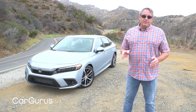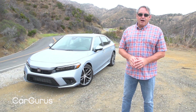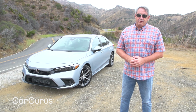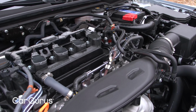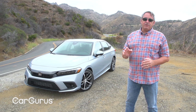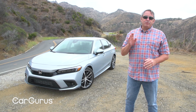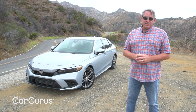Two engines are available in the 2022 Civic, and they're improved versions of what the previous generation car offered. A 158 horsepower 2-liter 4-cylinder is standard with LX and Sport trim, and it's fine. But you're going to want the turbocharged 1.5-liter 4-cylinder that lives under the hoods of the EX and Touring trim levels. The turbo engine is more powerful than before, making 180 horses and 177 pound-feet of torque across a broad rev range between 1700 RPM and 4500 RPM.